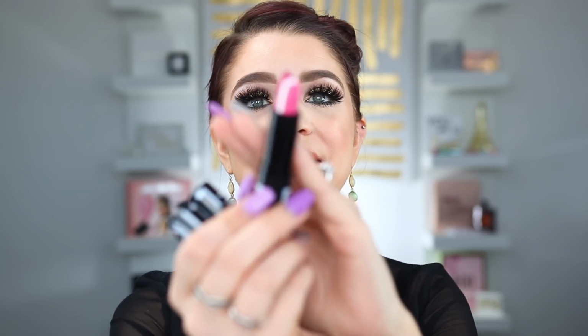Next flop is actually from Flirt Cosmetics. I did receive these recently in PR from them. These are their triple lip lipsticks. Although I think that the idea of these is super cool and unique, they were just hard to apply. I feel like they were a flop for me.